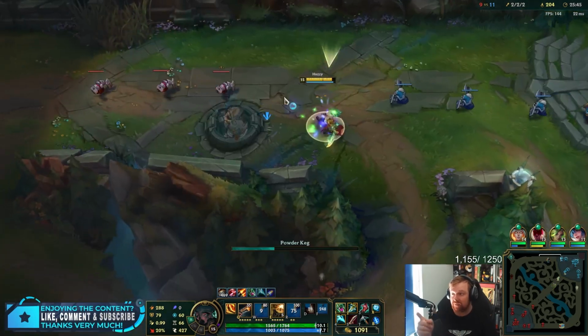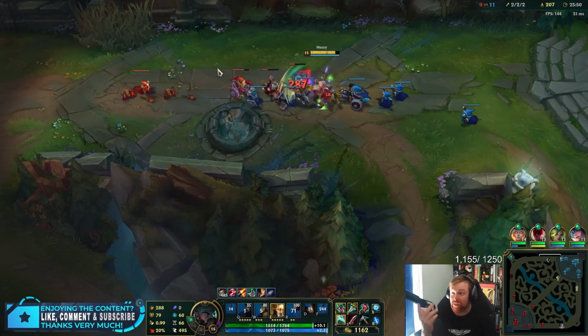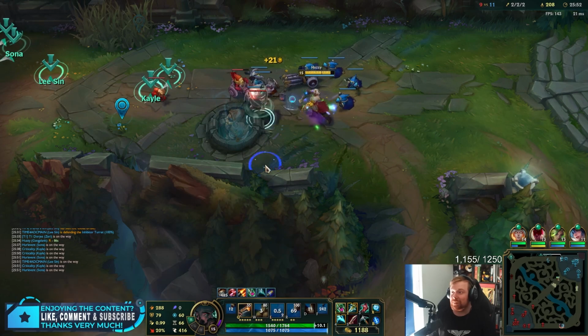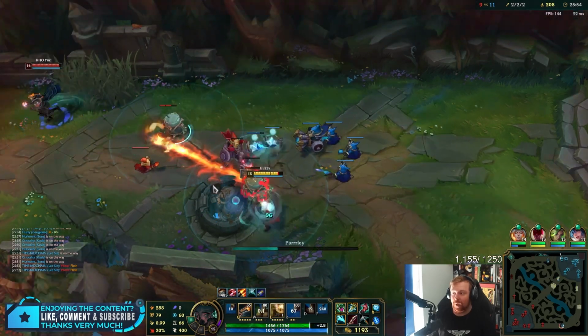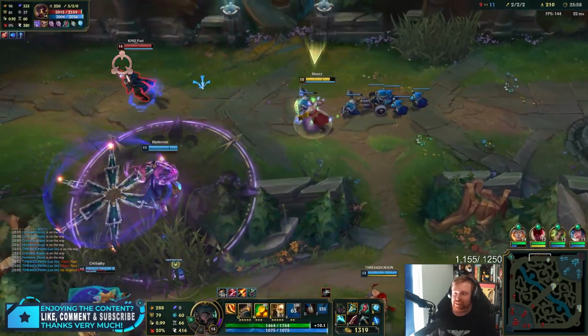I am expecting, by the way, Victor in that top bush. To me, it makes sense. And there he is. So he actually shows. I was expecting him to be there, and now he's overstaying. Yeah, to me, I don't know why he's still top lane. It's very much a mistake.